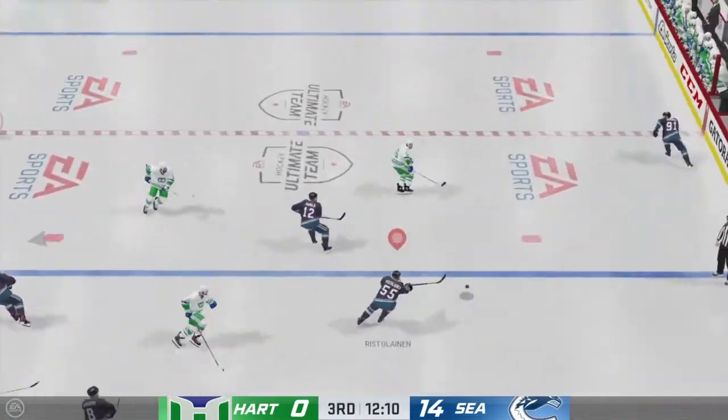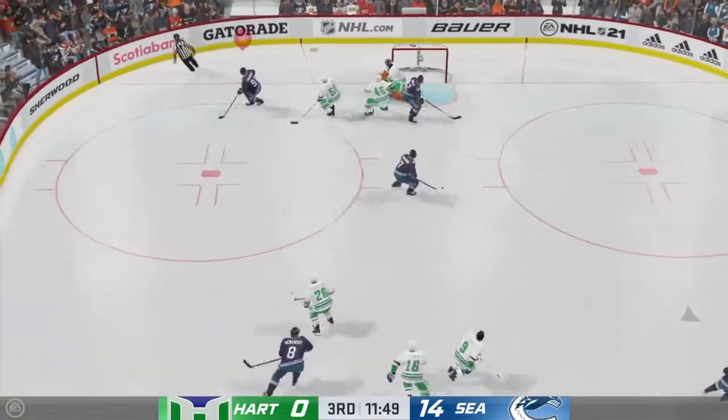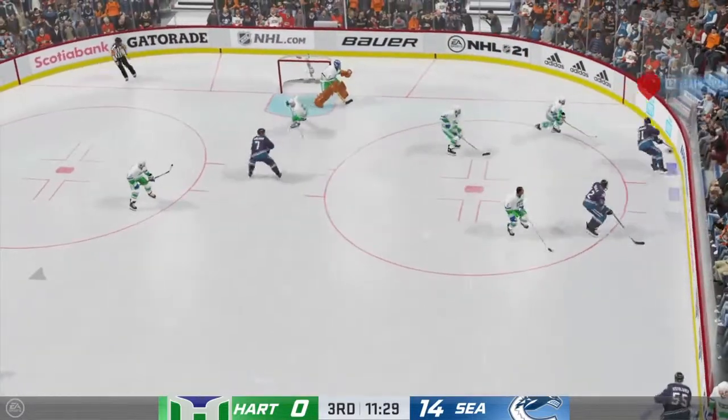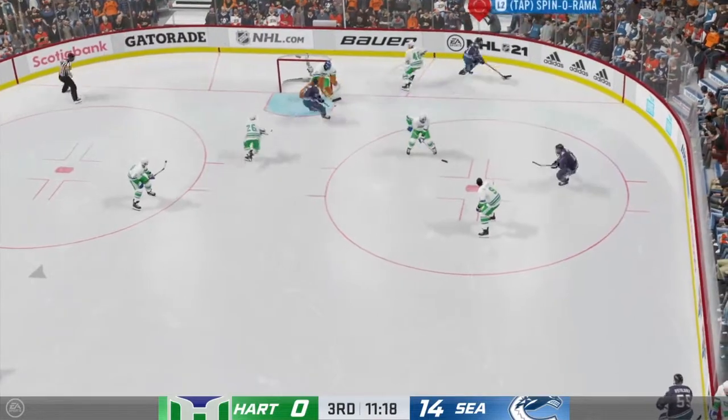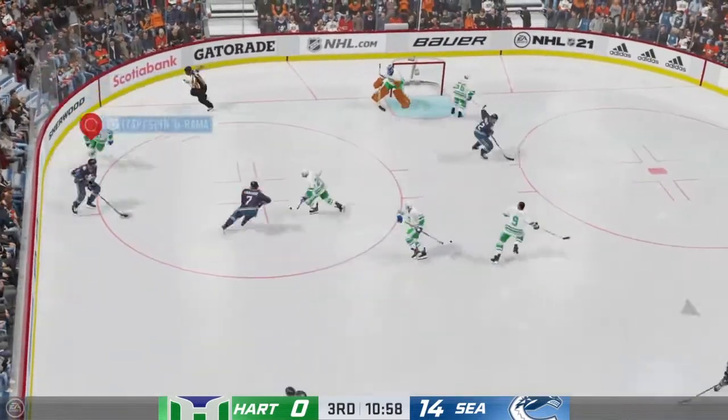Dead center, right in the slot. Headman pass. No one back. The goalie comes out better on this chance. Cuts to the paint, and the traffic jam in front blocks the shot.